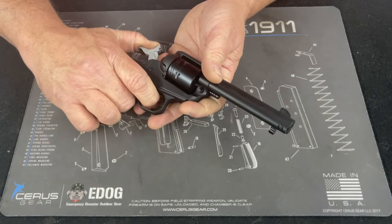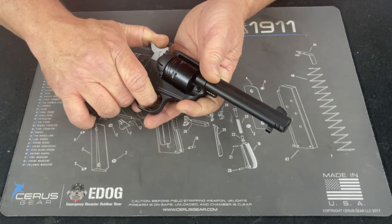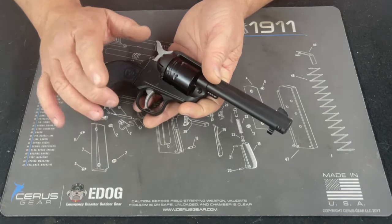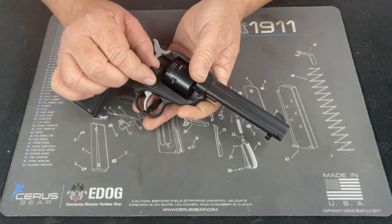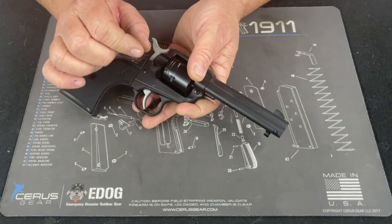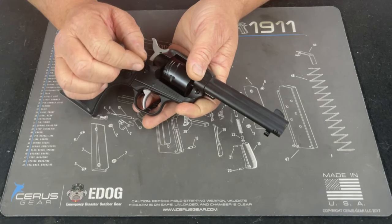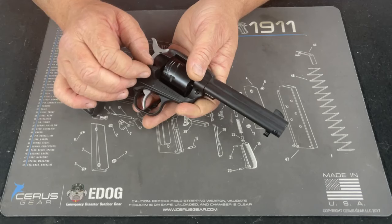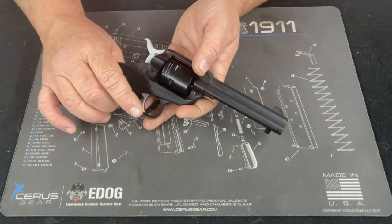The trigger on the Ruger actually feels really nice. I have no complaints about the trigger. I will know more when I shoot it. As far as loading is concerned, the loading gate on the Ruger is really nice and snug and firm and not at all loose. It stays open really nice. It's kind of got a cam over effect, if you will, and when you get it to that point, you can tell that the loading gate is just going to stay open.